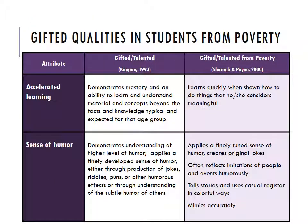A couple more examples. Accelerated learning. Your typical student demonstrates mastery and an ability to learn and understand material and concepts beyond the facts and knowledge typical and expected for that age group.